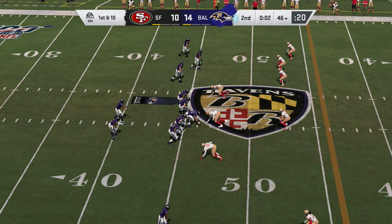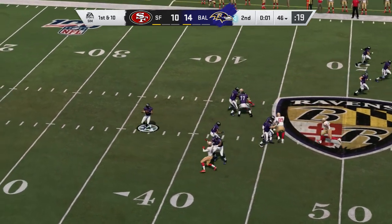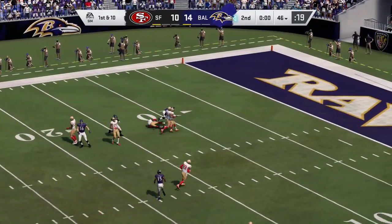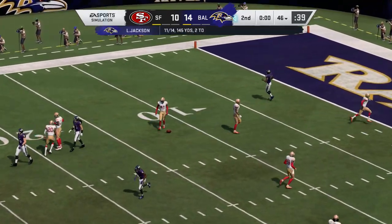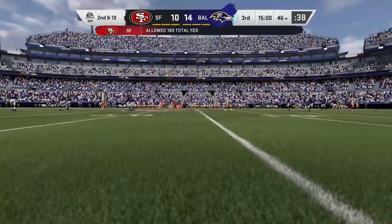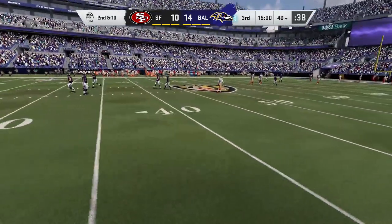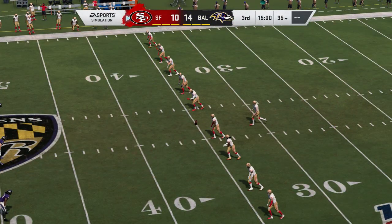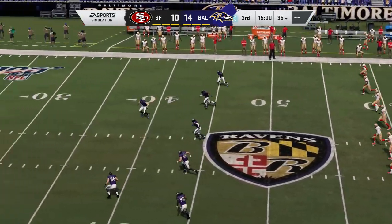Baltimore with good starting field position as they come up first and 10 at their own 46. Letting one go deep for Roberts. And he knocks the ball away and it falls incomplete. So we've reached halftime here in a 4-point game. We'll get you down the coast to Orlando for Jonathan Coachman at our EA Sports Halftime Report. Coach!